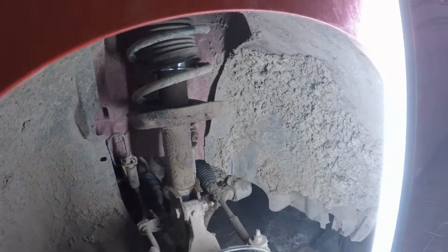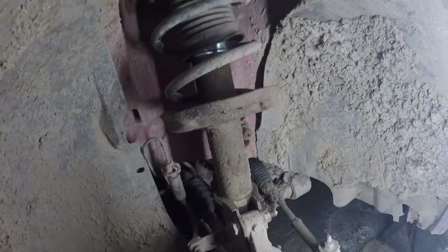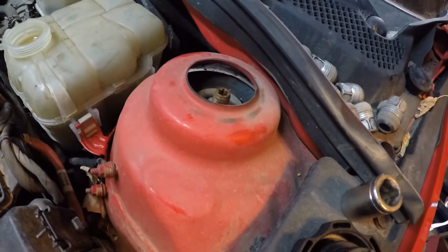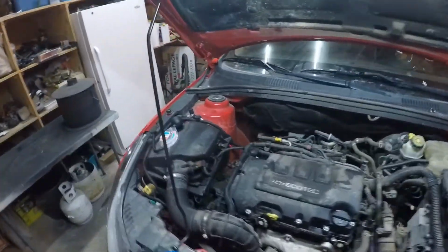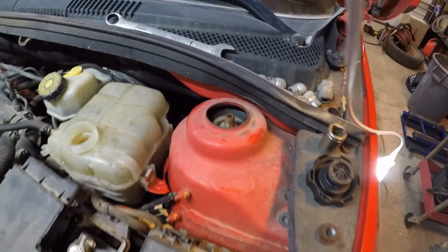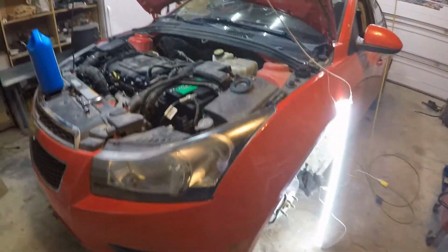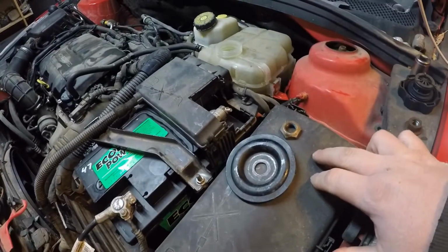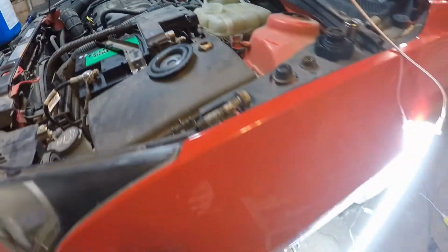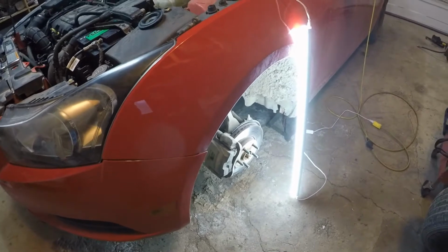And then coming to the strut, they didn't put on the retaining cap. I'll show you. See, it's supposed to hold it in place. I've never seen anybody forget to put on the retaining cap before. So I picked up some stuff at my local recyclers, got myself a nut and a retaining cap. So let's dig into this. We'll tighten this down and get this done.